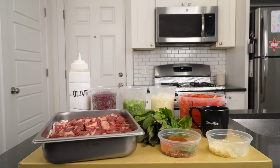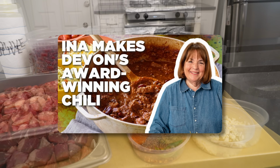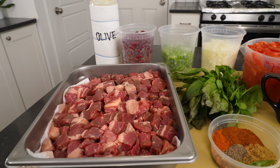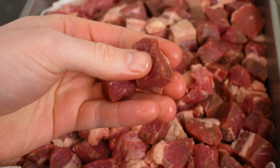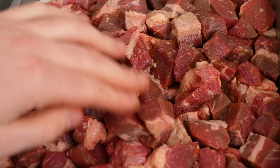This is spicy chili. Now, this is technically Ina's friend Devon's chili. The recipe is called Devon's award-winning chili, but Ina seems to have liked it enough to endorse it on her show, so we're gonna give this one to Ina. This chili calls for brisket chunks as the protein. This is 5 pounds of brisket flat, which can be pretty lean, so I left some fat on some of the pieces here. Remember, fat equals flavor.